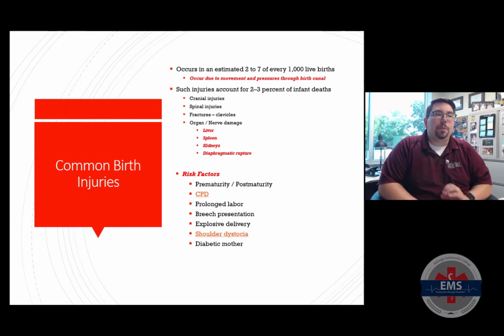There are some common birth injuries that we can deal with as well. These happen about 2 to 7 out of every 1,000 live births. They occur due to movement and pressure throughout the actual birth canal. These can lead to 2 to 3% of fetal death, causing issues like cranial injuries, spinal injuries, fractures of the clavicles or other areas for that matter, and then organ or nerve damage, including liver, spleen, kidneys, or that diaphragmatic rupture that we talked about.